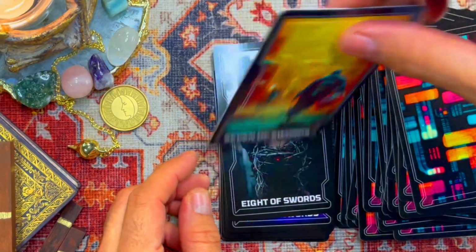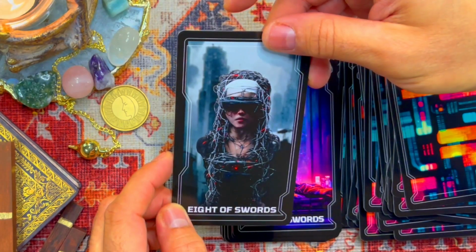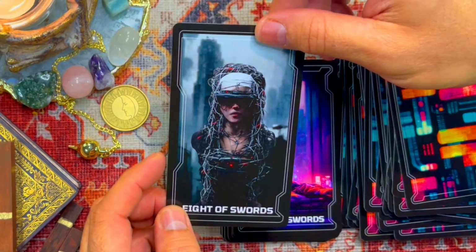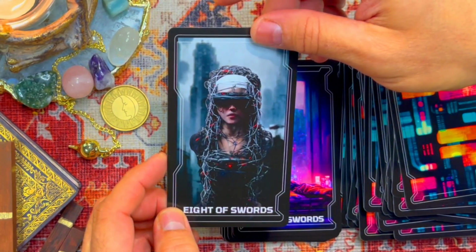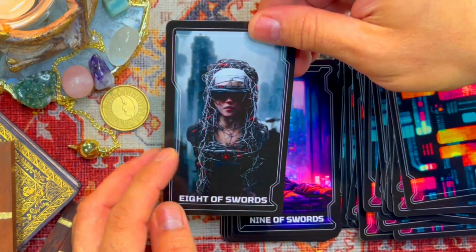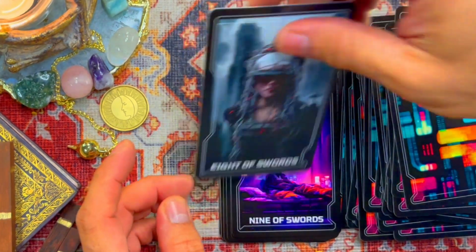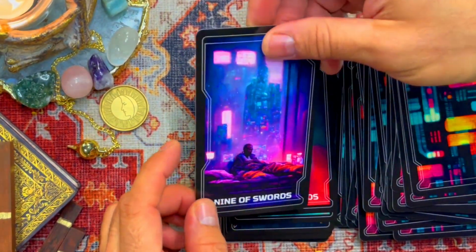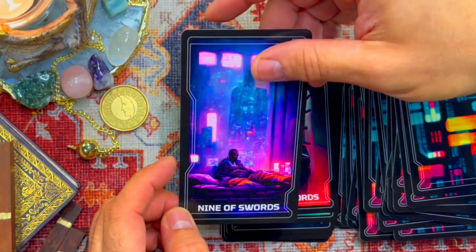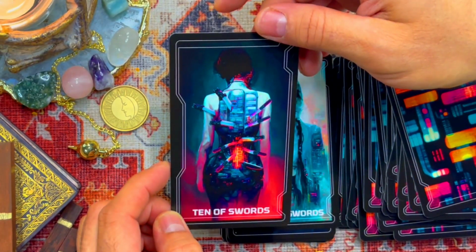Seven of Swords. Eight of Swords. Wow, she's tied up with cables and, yeah, with technology. It almost looks like she's tied up with some technological bomb or something. It captures the spirit of the card really nicely. Nine of Swords. Ten of Swords.